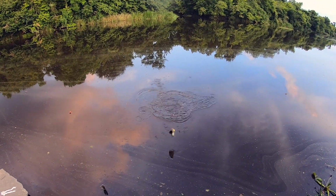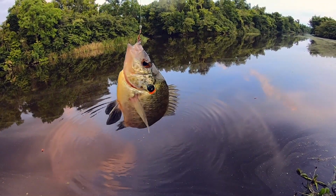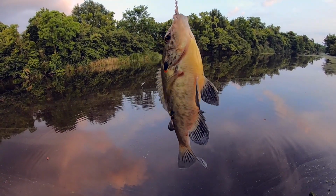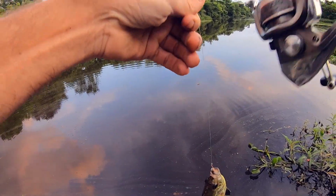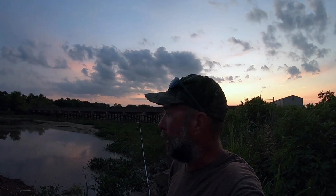There we go. Oh, that is nice. Look at that, look at the size of that. I like them a little bigger than that, but that's a pretty cool catch. Look at that. About to be dark. I tell you what, it's buzzing like crazy out here right now. Lots of little wings going by my ears.